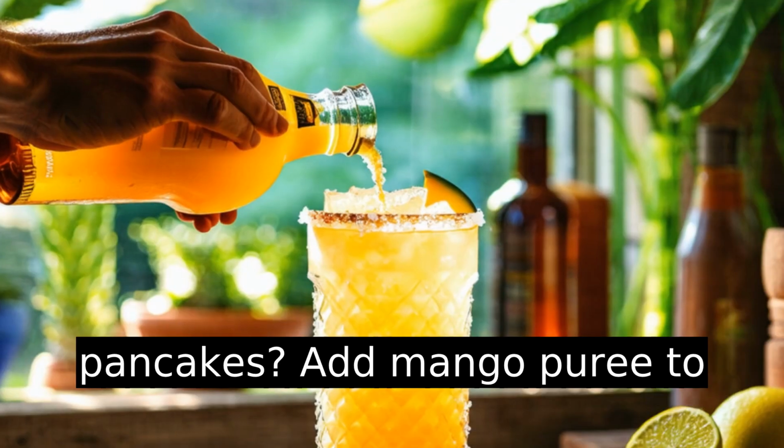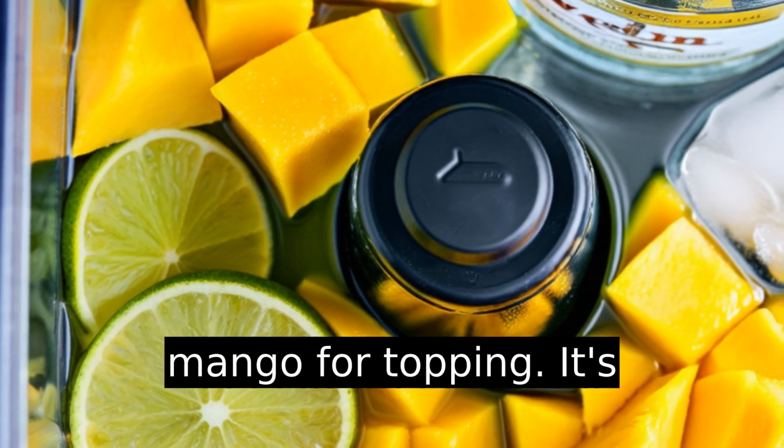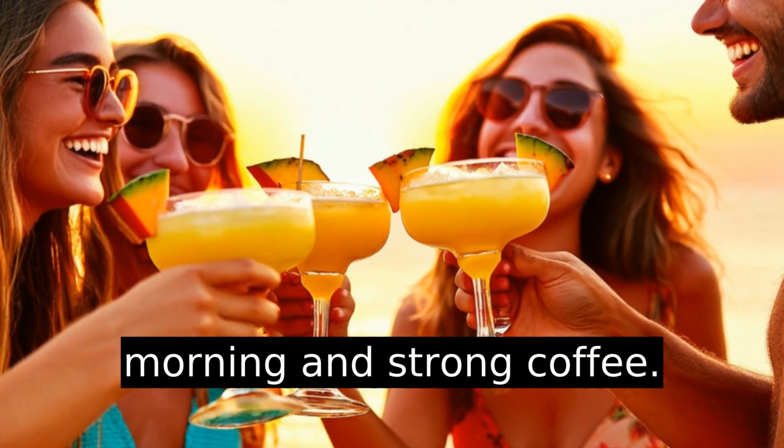Ever tried mango pancakes? Add mango puree to your pancake batter, or use diced mango for topping. It's breakfast, but tropical. Pairs perfectly with a lazy Sunday morning and strong coffee.